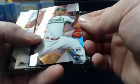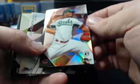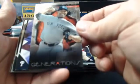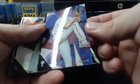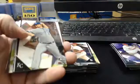For the Reds, Devin Mesoraco, Base Refractor. We have purple coming up. Before we get to purple, though, we got Generations. Mariano Rivera, New York Yankees. Okay, Cole Hamels, 52 out of 250. Philadelphia Phillies, purple refractor.